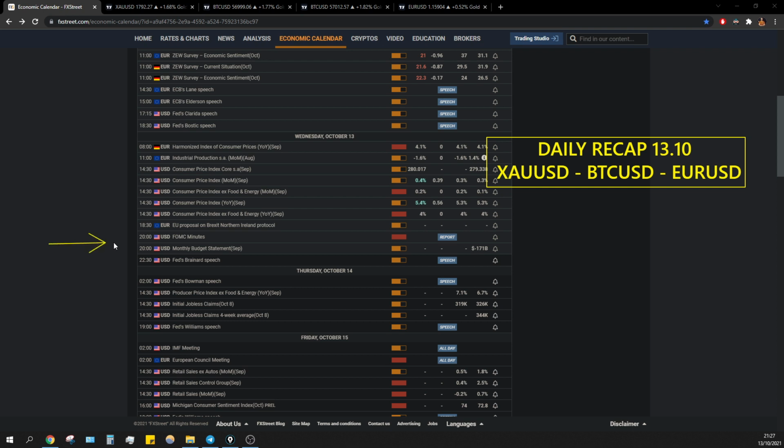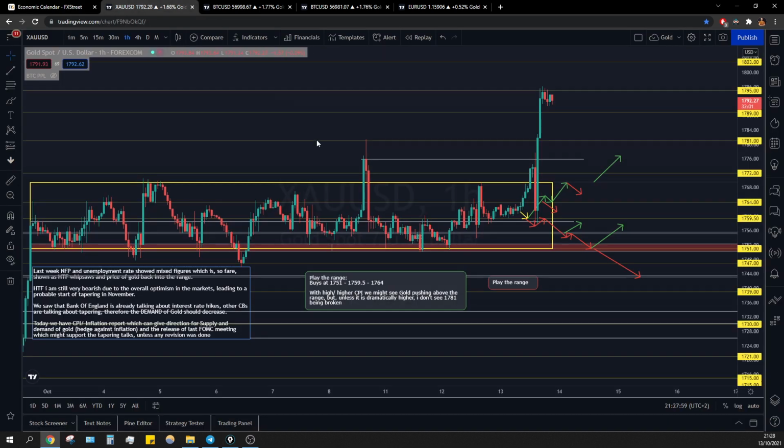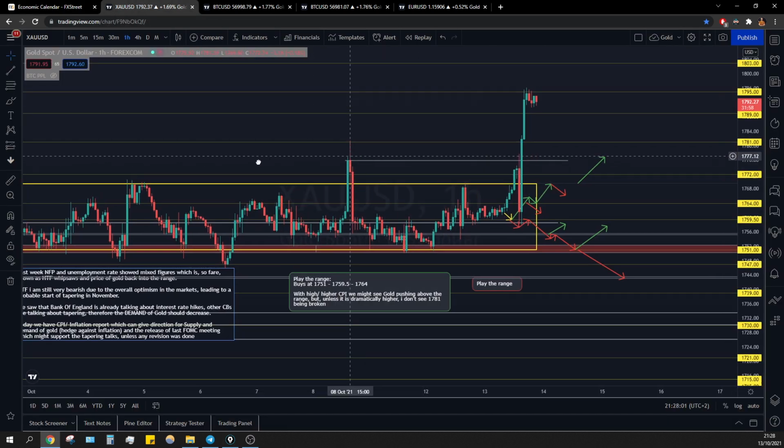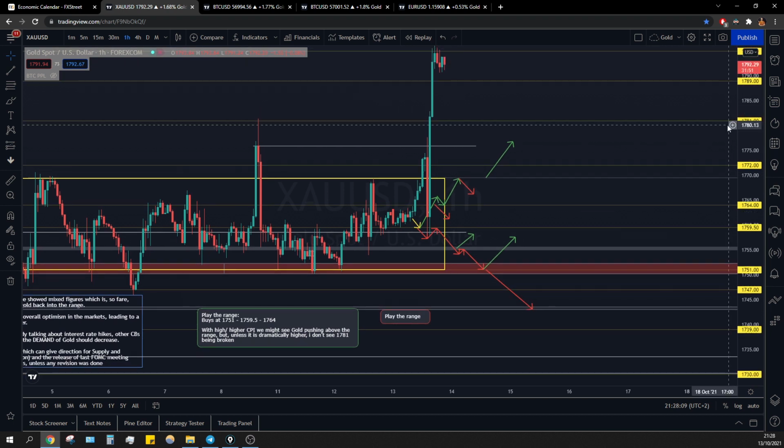We also have the FOMC minutes, not big news from the last meeting, confirming the tapering bias. Let's jump into it. So on gold, what we were expecting from this morning was, of course, price ranging up until the inflation data, the inflation figures coming up.